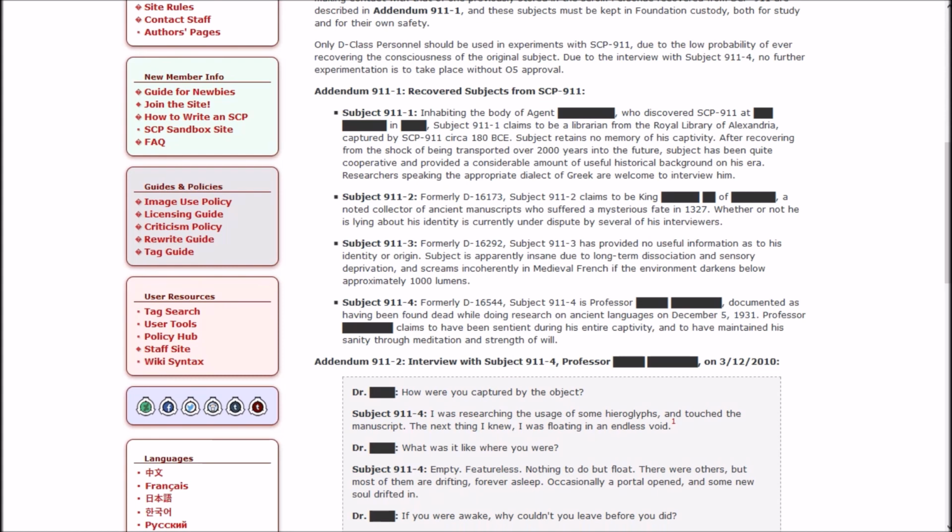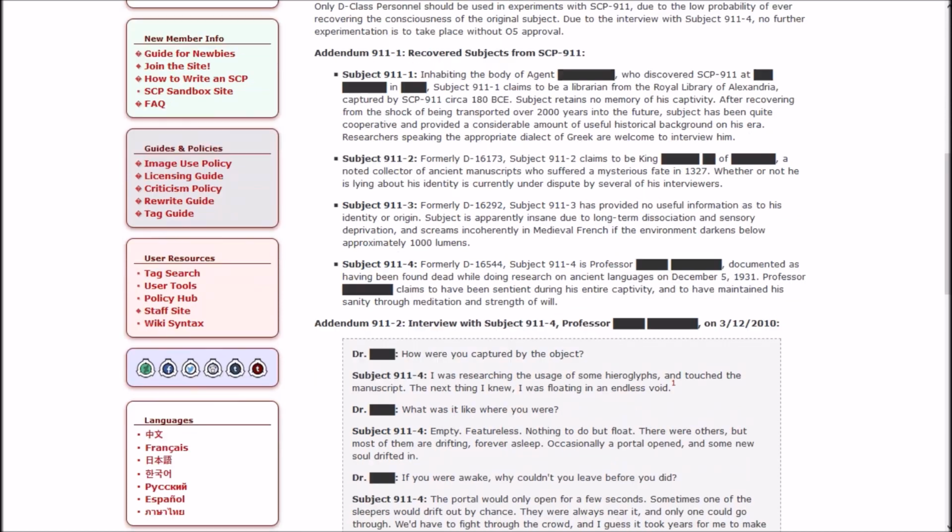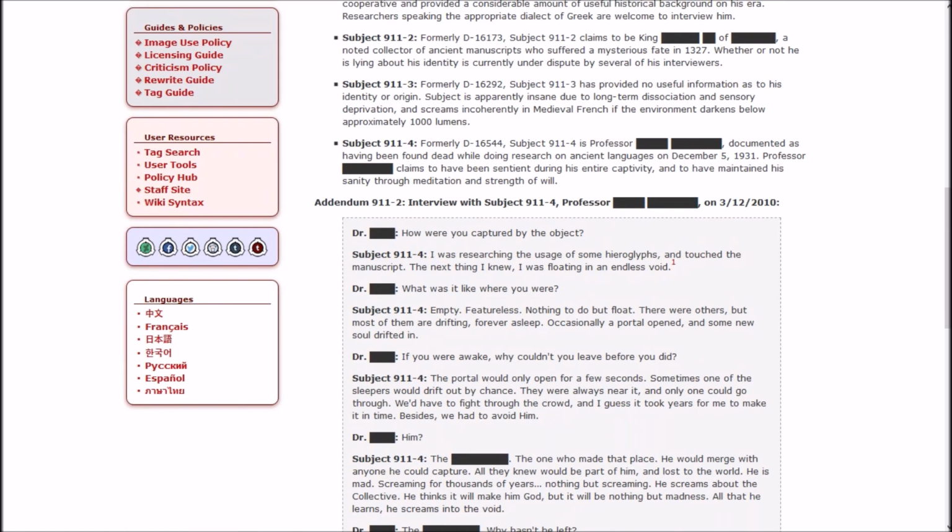Subject 2, formerly Disposable 16173, they claim to be King Blank of Blank, a noted collector of ancient manuscripts who suffered a mysterious fate in 1327. Whether or not he is lying about his identity is currently under dispute by several of his interviewers. Subject 3, formerly 16292, has provided no useful information as to his identity or origin. Subject is apparently insane due to long-term dissociation and sensory deprivation, and screams incoherently in medieval French if the environment darkens below approximately 1,000 lumens.